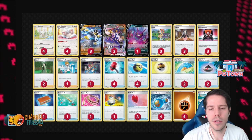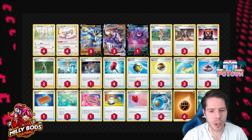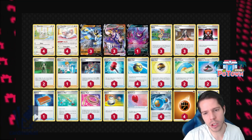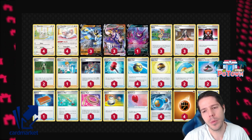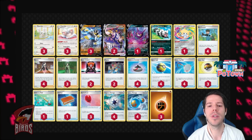And then we have the next Urshifu VMAX deck by Teledeath, who landed in the top 8 with the Sonias and with the Crushing Hammers for disruption, less healing with only 2 Cheryl, less versatility with no Empoleon, no Mimikyu, but more disruption with the Fan of Waves and the Crushing Hammers.